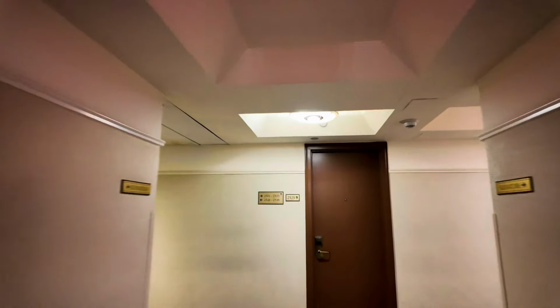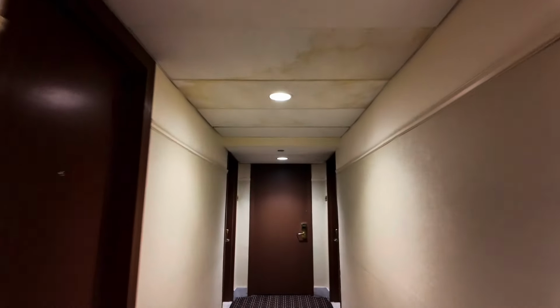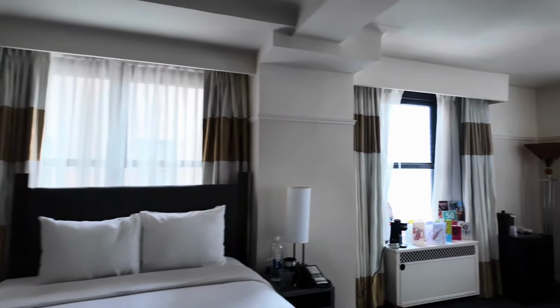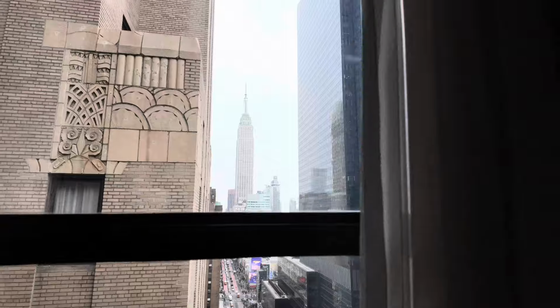Like you can see, it's a very old hotel, but it does the job. The cleaner has been in every day, changed the towels if needed, made the bed. Can't complain. I was going to say, then we'll come in and there'll be no bed made. And we can see the Empire State again.